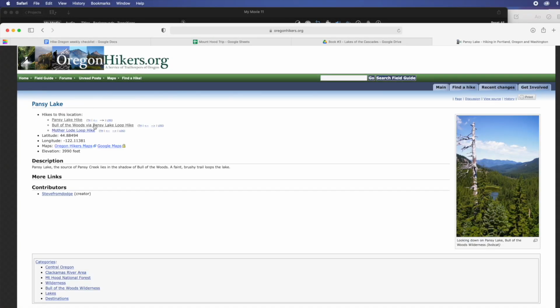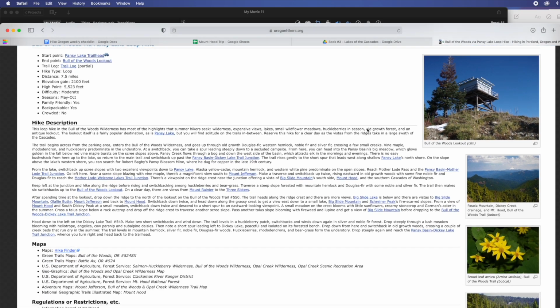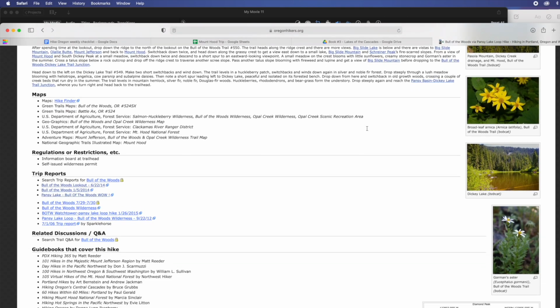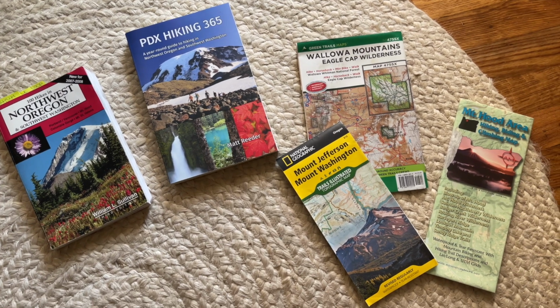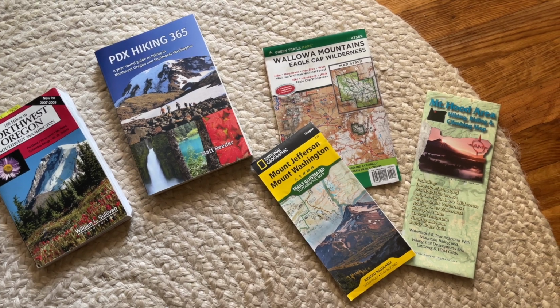You know, some hikes, especially in older guidebooks, like my Sullivan guidebooks are older, some of the trails don't even exist anymore, or they're just not spectacular like they used to be. Maybe trees have grown into a view or something like that. I do a lot of research online as well after I have picked a list of hikes from maps and guidebooks.